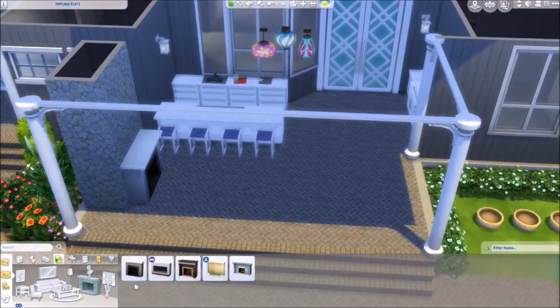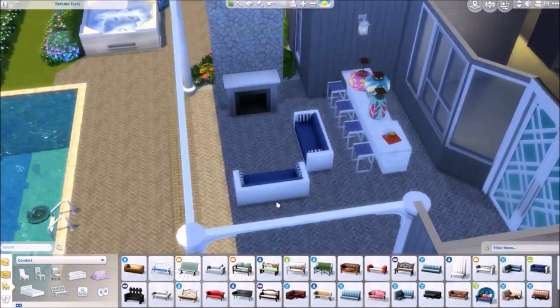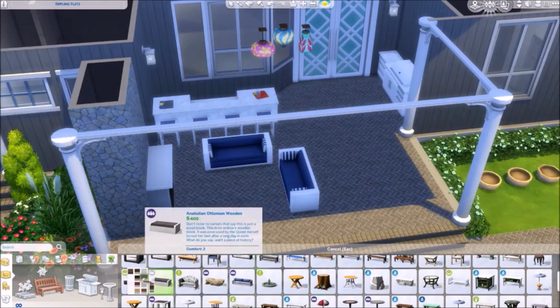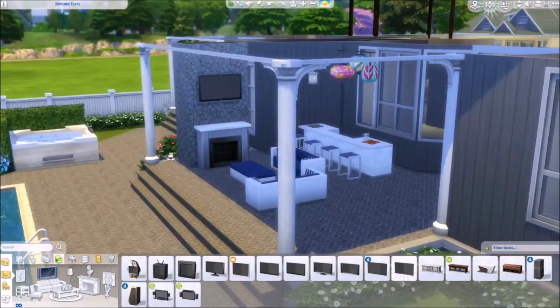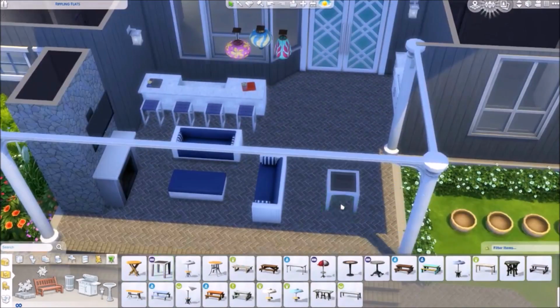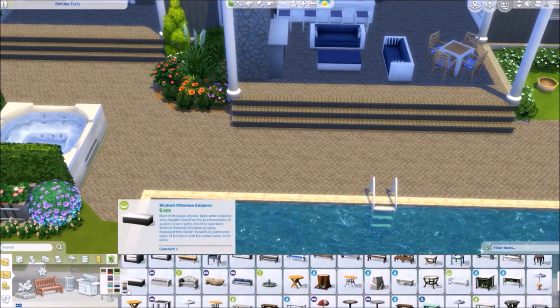I felt like I needed a little bit more room where that fireplace was, so I just put the bar there, and then, yep, you guys can see what I did right there. So there's a full bar, full grilling, full eating, full everything you want is right there.